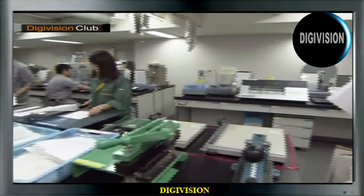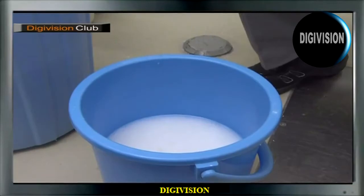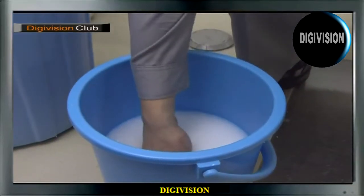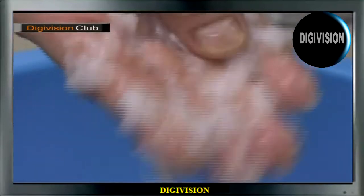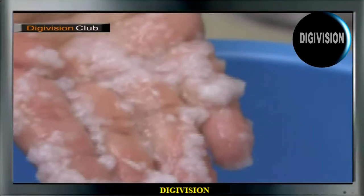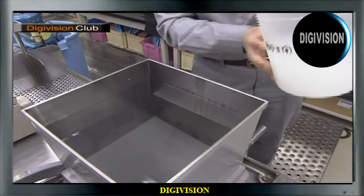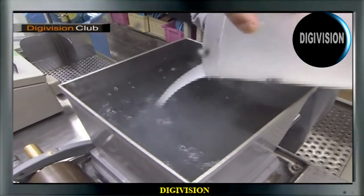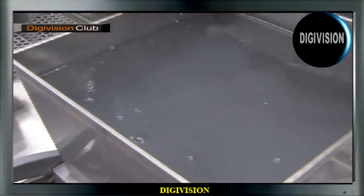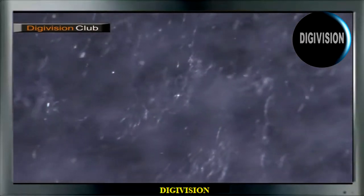In order to find out, we decided to make some paper ourselves. The white material, called pulp, is the basic ingredient of paper. It's fiber extracted from wood. First, pour the pulp into some water. About 1 millimeter of pulp spreads out evenly.